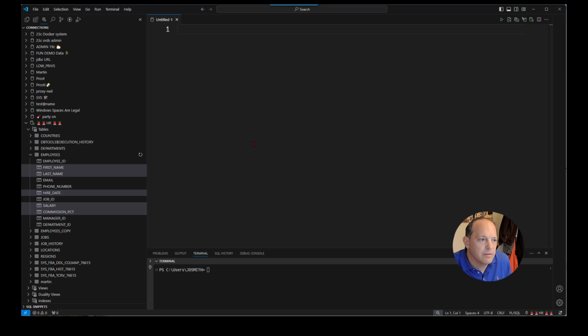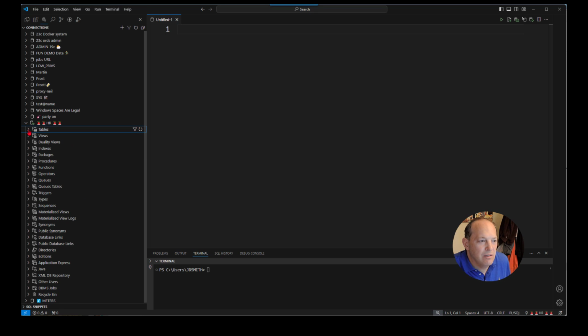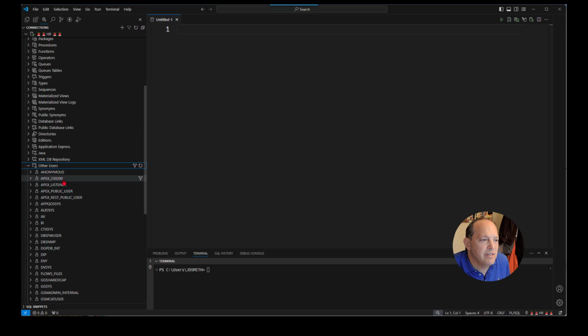It's kind of nice. Before we leave, I'll demo a new feature we just added in our latest update, and that's filtering. So you might have more than 10 tables. You might have thousands of tables. Let's actually go look at a larger schema. So let's go look under down here where it says other users. Now by default this is going to show every user in the database. Let's filter the users first. So I'm just going to click on this funnel icon.